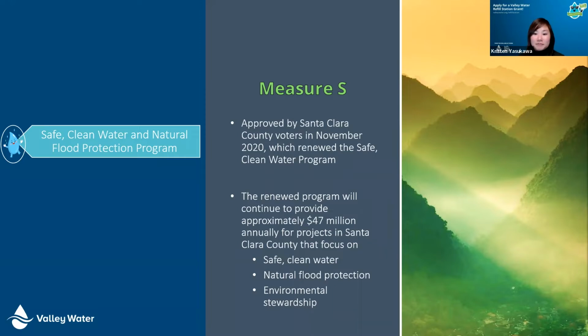So the Safe Clean Water and Natural Flood Protection Program, in addition to our grants program, funds many other important projects for the community. It's also the funding source for a lot of flood protection projects, different capital improvement projects, water conservation, and water supply projects. So this is one program of many that are funded through that parcel tax. All right, next slide.